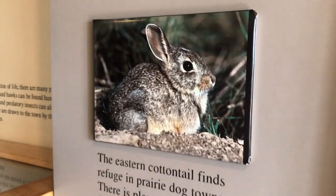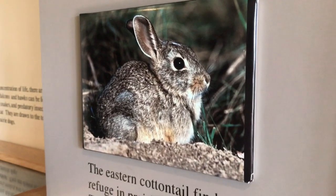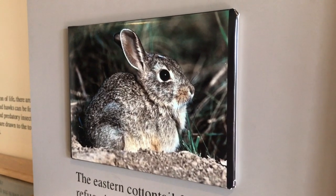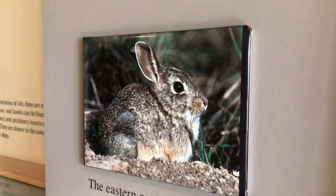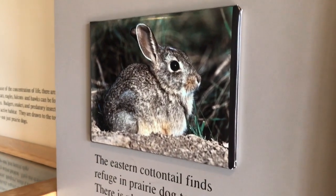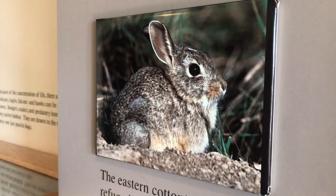And look, guys, we found the bunny. It says here that the bunnies actually coexist with the ferrets and prairie dogs because they're able to use the abandoned holes to escape predators. Very smart thinking little bunnies.